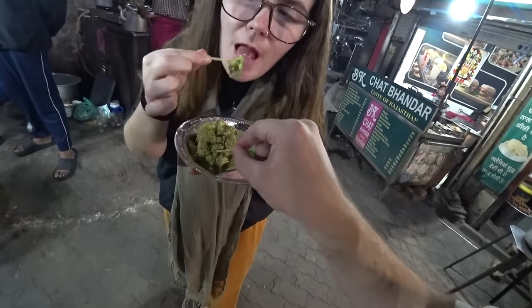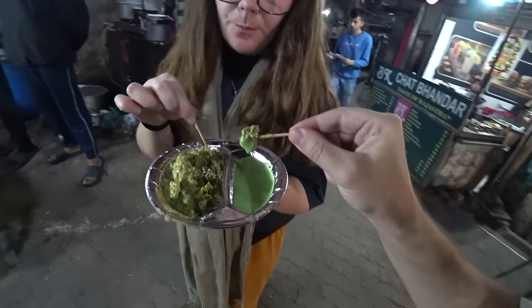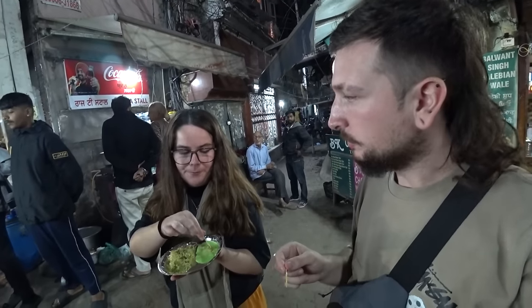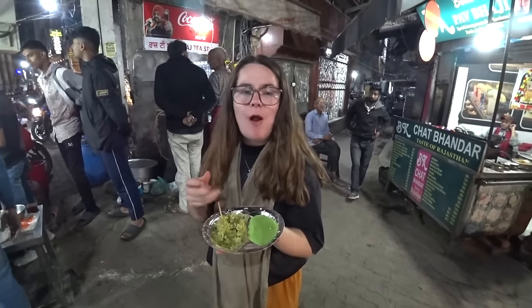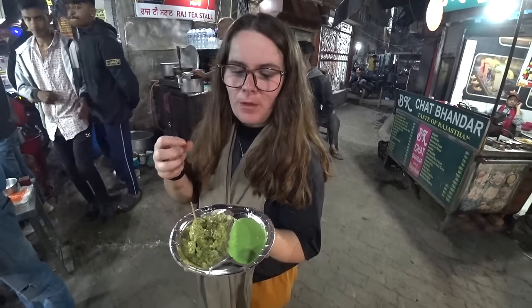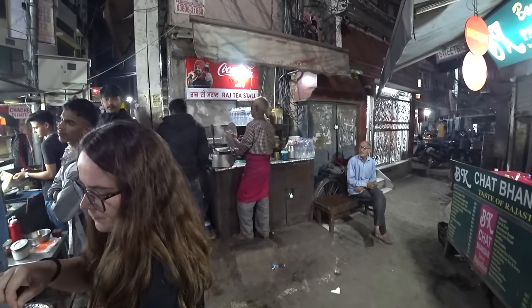Still delicious though. Mm. And then we got this little green chutney as well to go with it. It is a little bit salty, all the green one, I've got to be honest. Red one was better. But it is good. I don't know why, I like that texture. It's not like tofu at all, it's firming. Yeah, it's got a bite to it.